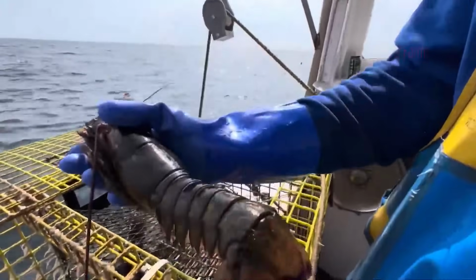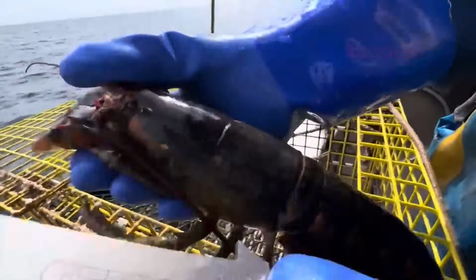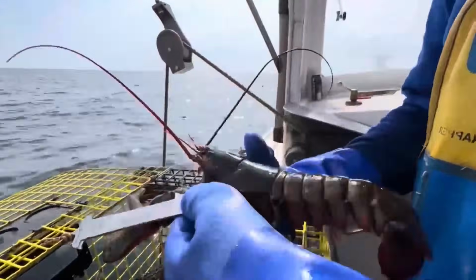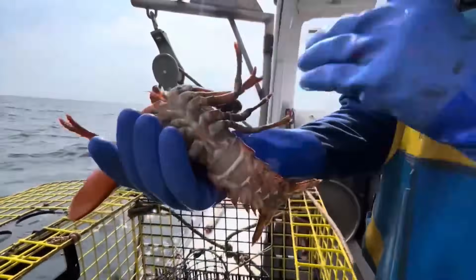Now here, a bigger female, no notch, no eggs. See how she measures. Keep her. Last but not least. So, if a small lobster crawls all the way through to the parlor, the escape vents allow him to swim away and live to grow bigger and procreate.